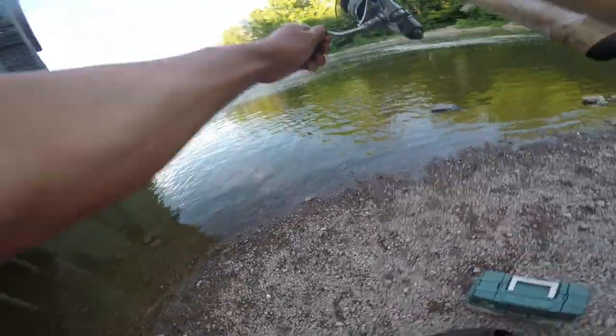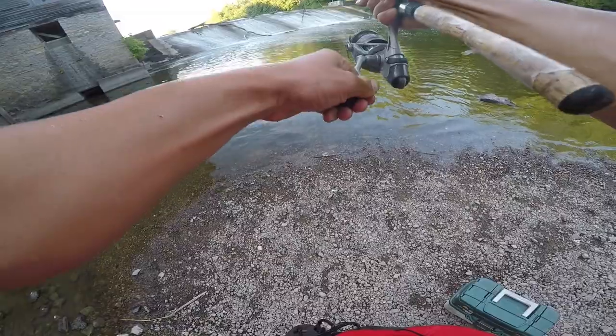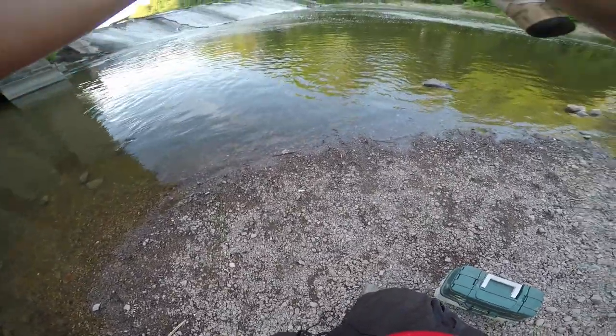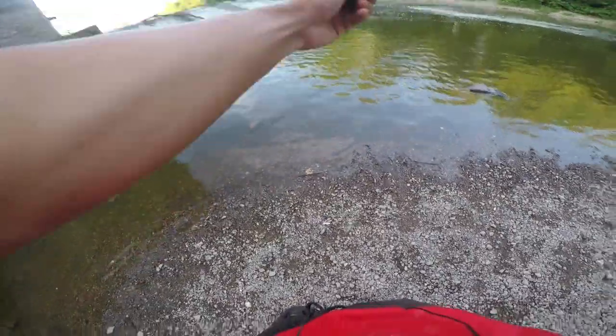Pretty sure there's a catfish on here. Does not feel small. Oh, I don't know if it's a channel or a flathead. I think it's a channel. It's on cut bait. But yeah, this is like 20-pound braid, so it shouldn't really be this tough. Unless it's actually pretty big. It doesn't feel huge. All right, come on, fish. I gotcha. It's at least like three or four pounds.